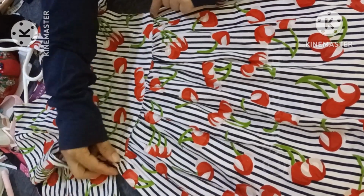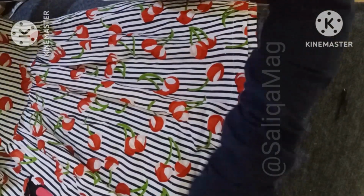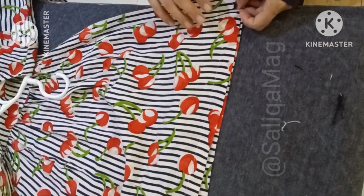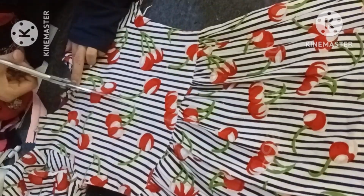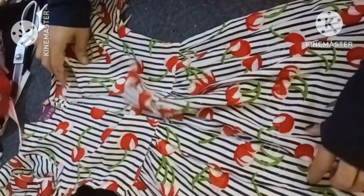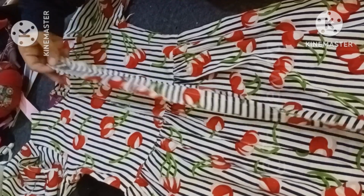Hi sewing lovers, so this dress is too fitted at the waistline. Let's fix this. First I am gonna cut this from the hemline and then from the center. Now I am gonna attach these pieces to the center of this dress.